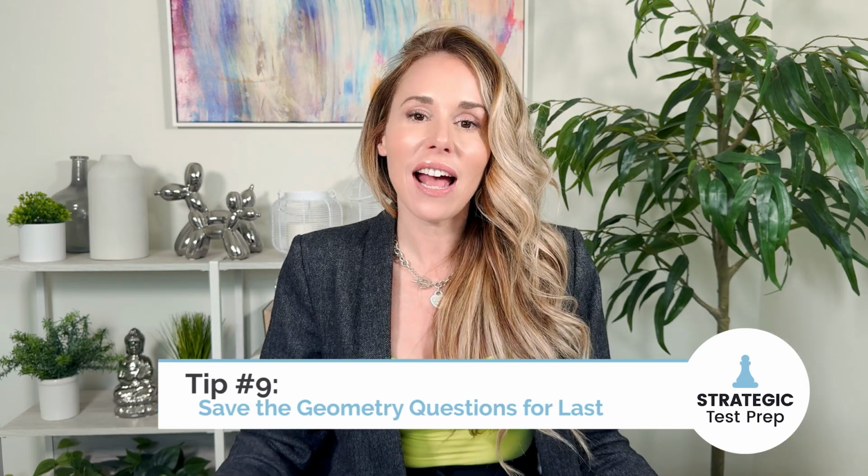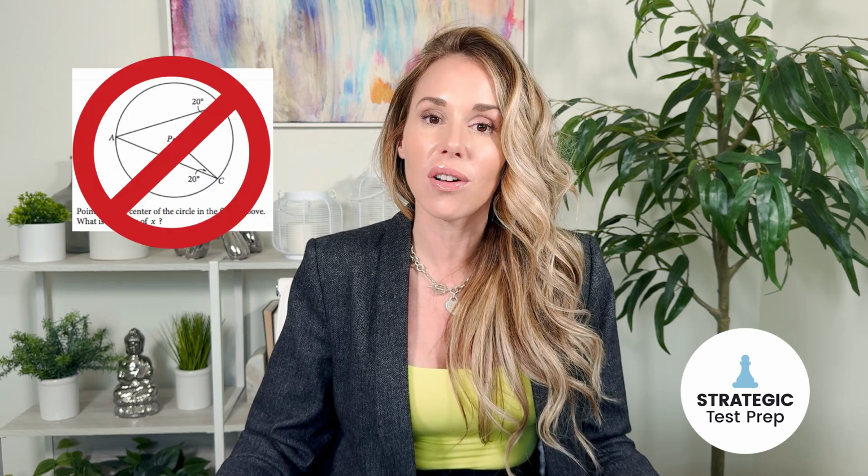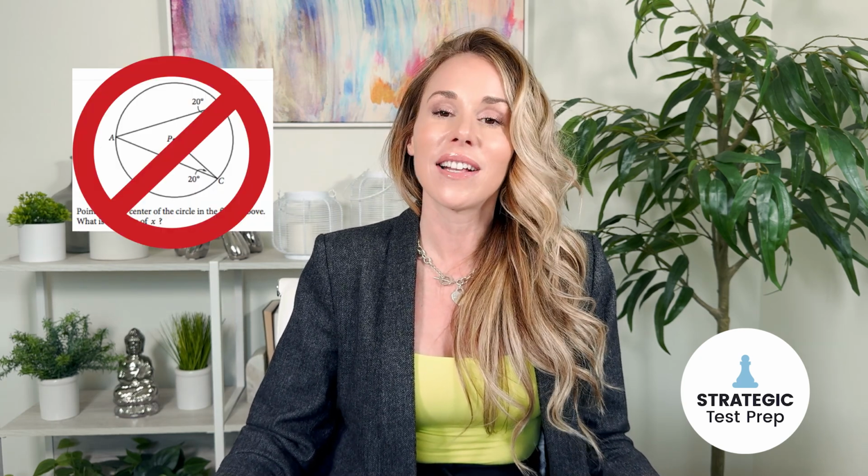All right, tip number 9, you want to save the geometry questions for last. The geometry questions usually take longer and they involve thinking outside the box. So for time management purposes, just skip any difficult looking geometry problems and save them till the end. Make sure if they don't provide you with a picture, you draw a diagram that you can work off of as well.